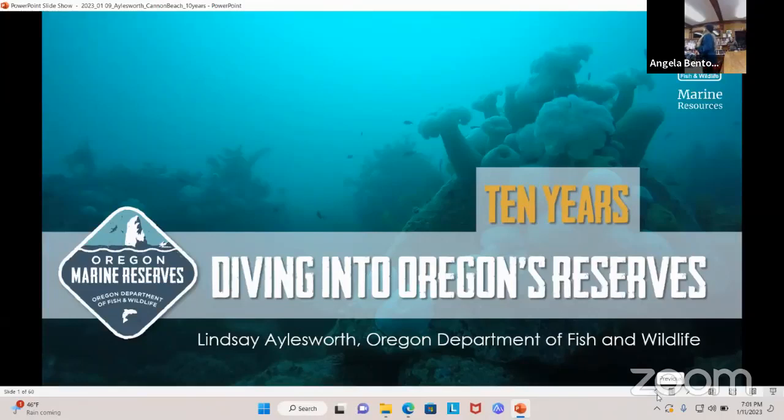In 2016, the Cape Falcon Marine Reserve was established, and it is the northernmost and newest of Oregon Department of Fish and Wildlife's five Marine Reserve sites. Our Marine Reserve is located just off Oswald West State Park near Manzanita. This site includes a Marine Reserve plus two Marine Protected Areas, which is about a 20 square mile area of conserved coastal ocean here on the North Coast.